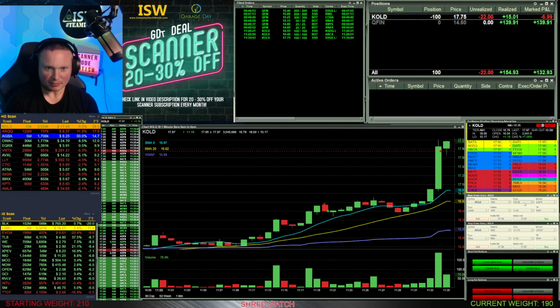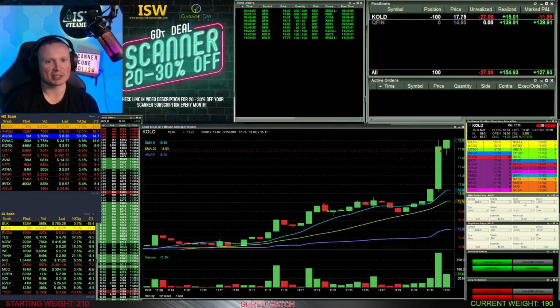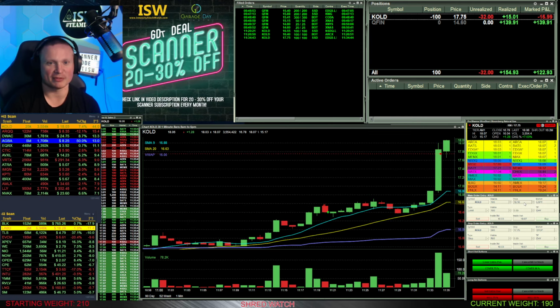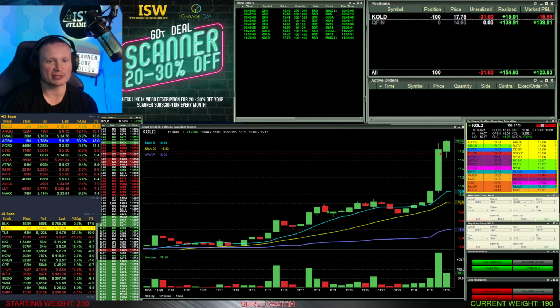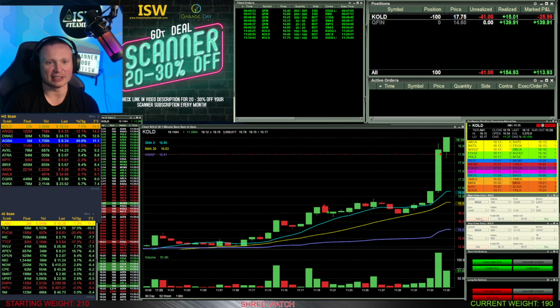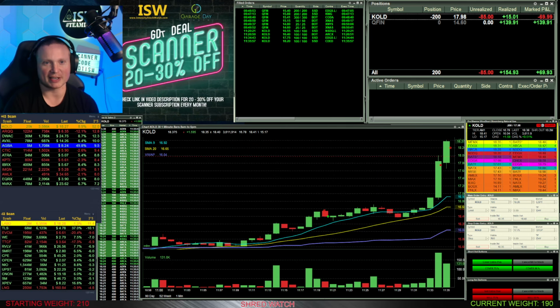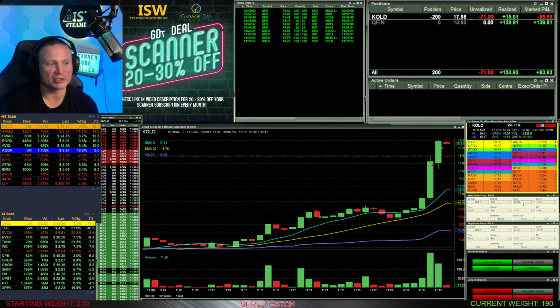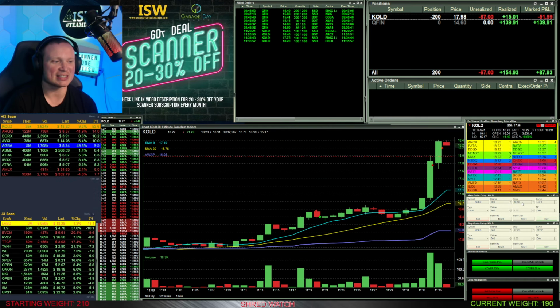So here it comes. It's pushing 18. What's it going to do once it gets through? I need to see a nice move, not just this little move that it's giving me at first. Not going to add in here because it's not enough range based on the previous candles. But then here it comes. Here's the nice fast move. I'll go ahead and add in there up over 1790. So now I have 200 shares short here in COLD, an average of 1798.